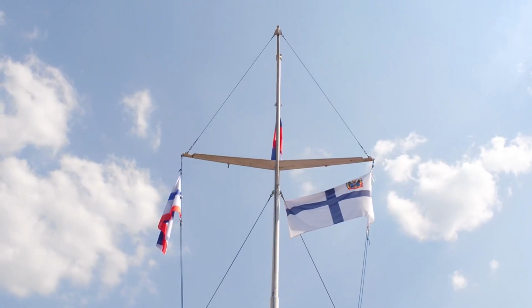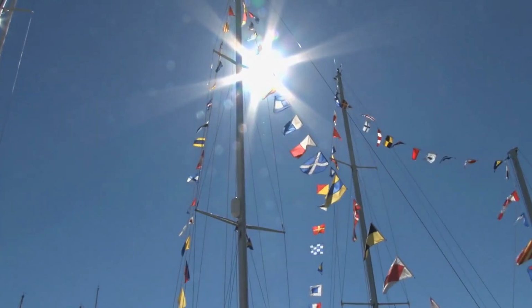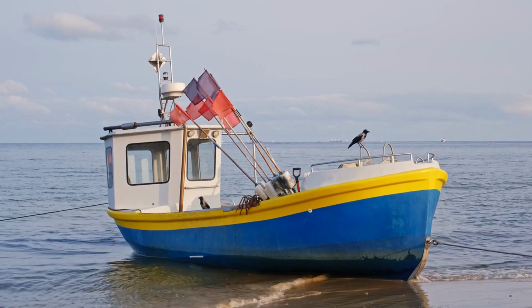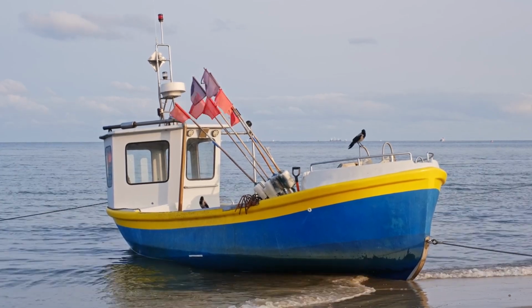Flags of the nationalities of the crew members. Flags of the countries you've visited during the voyage, etc. How large can the other flags be? They should always be smaller than the ensign.